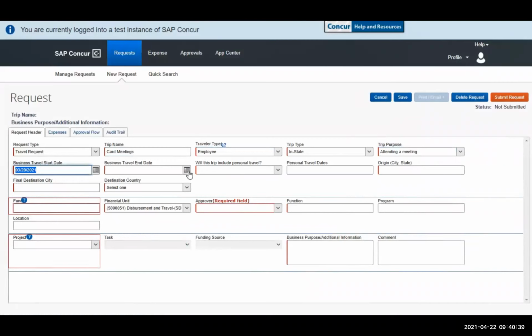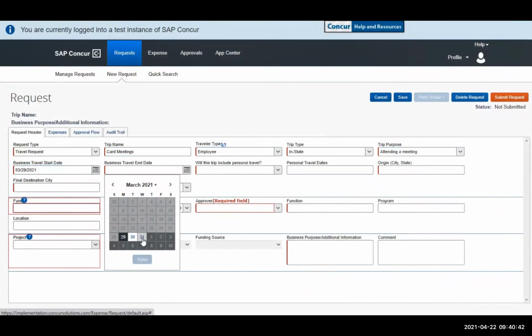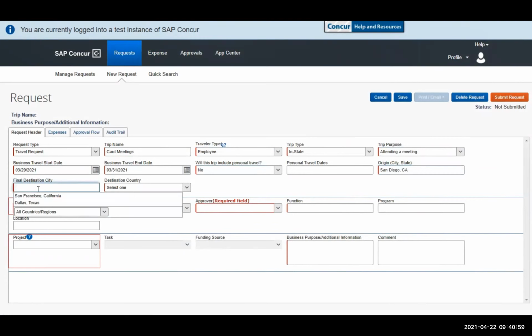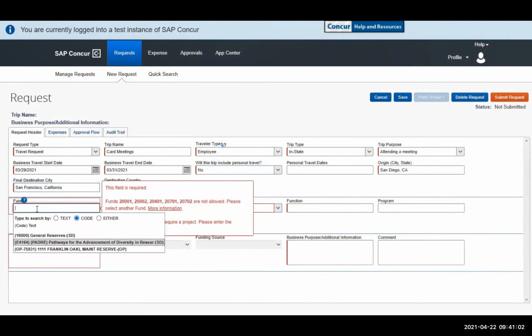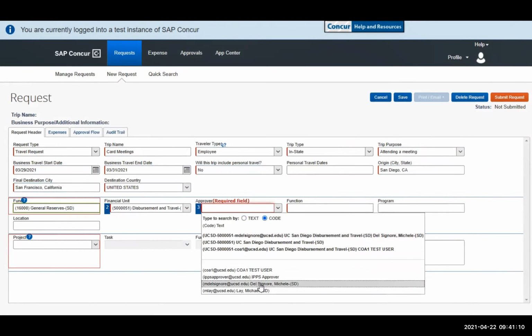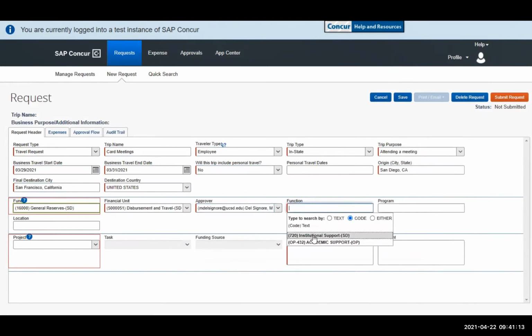And you're going to enter the start and end date for the trip. Will it include personal travel? No, unless it does. Generally, you'll be putting no there. Origin is going to be San Diego. In this case, we're going to be traveling to San Francisco for this meeting. And then we're going to be entering in the fund, financial unit, approver, function. And if you have a project or task number, you would enter that in there as well.